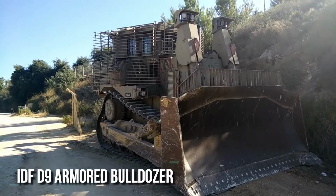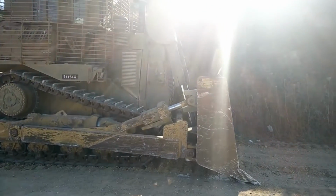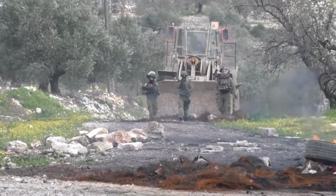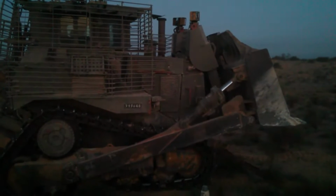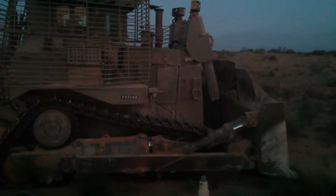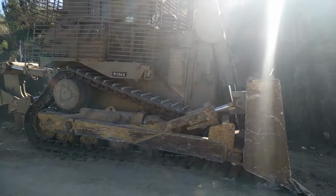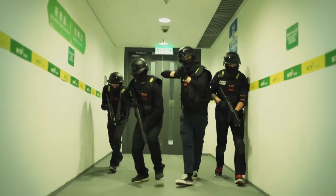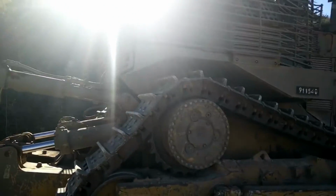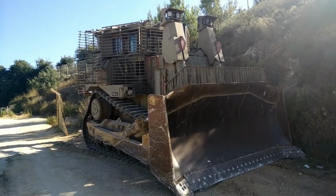Let's first discuss the IDF D9 Armored Bulldozer, a military-based destructor as well as a savior at the same time. The Israel Defense Forces Combat Engineering Corps uses the IDF D9 Armored Bulldozer, which is based on a Caterpillar D9 track-type tractor for counterterrorism operations, combat engineering missions, and various earthworks and construction projects. The D9 is equipped with an Israeli defense system that includes armor plates, bulletproof glass, and slat fortification, making it immune to terrorist weapons, bombs, and enemy fire. Countless IDF soldiers and Israeli civilians have been saved thanks to the IDF D9. It can undoubtedly be termed an invincible caterpillar.